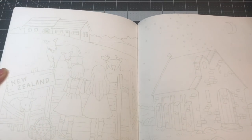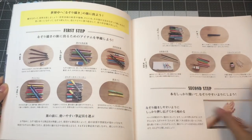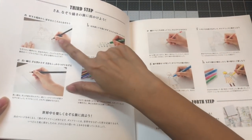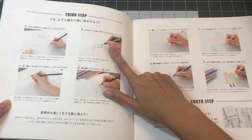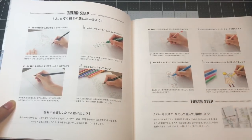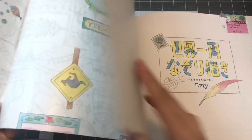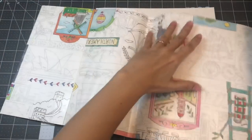Here's New Zealand. But in the beginning, it does show you what you can use. It also gives you tips of what to do. Like you can trace it with pencil, trace it with probably a water based pen, gel pens, felt pens. Yeah, but you have to be careful about the mediums you use because it is double sided. Another cool thing about this book is that the cover, let me go ahead and take this out. The cover is a poster that you can color.